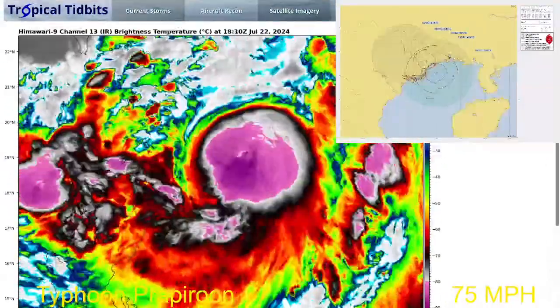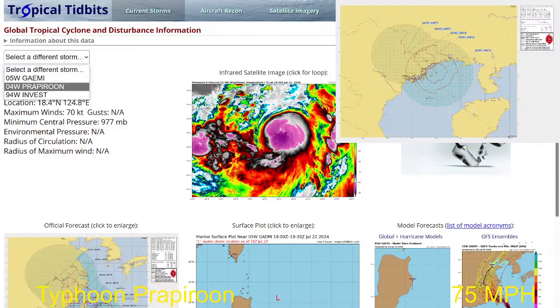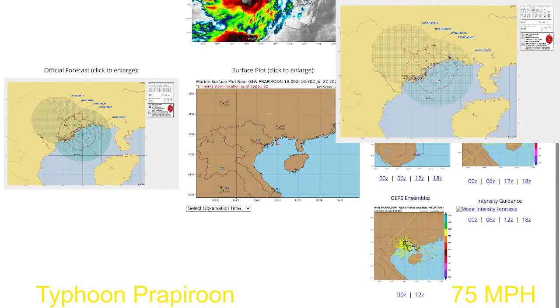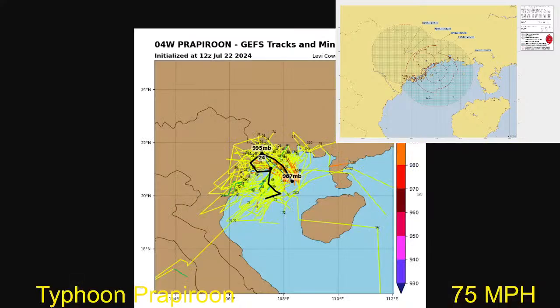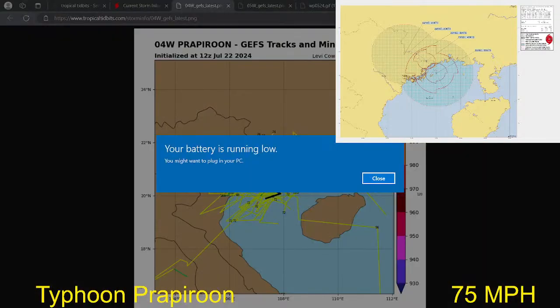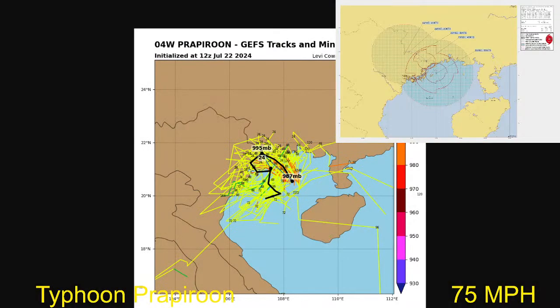Let's pull back up Prapiroon. That's the main focus as of now. See the GFS tracks. They have that sharper turn. I love the way that this GFS run has been showing. It has it curving, but it is a little tough that it has it curving back into the Gulf of Tonkin. I think that's a little odd.